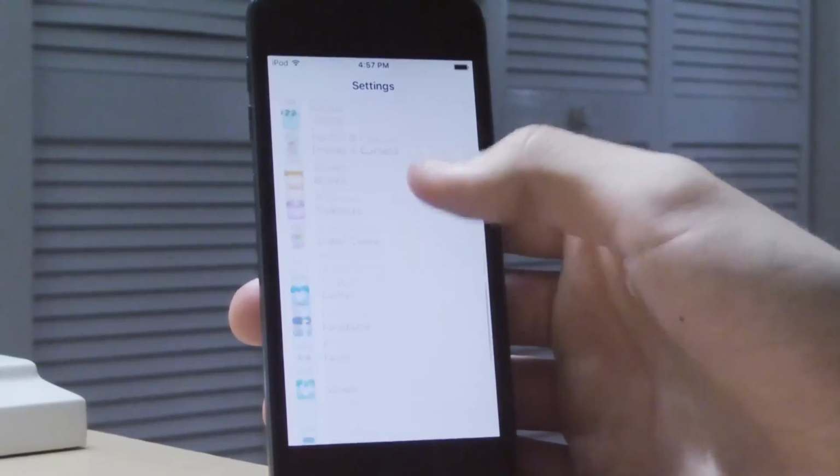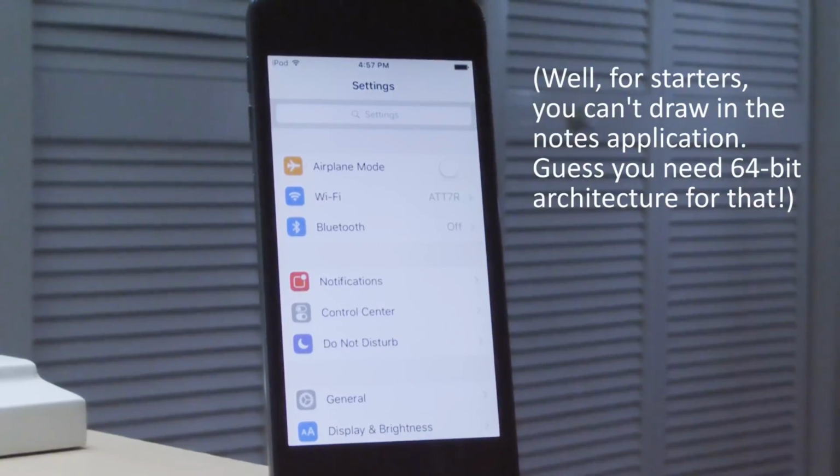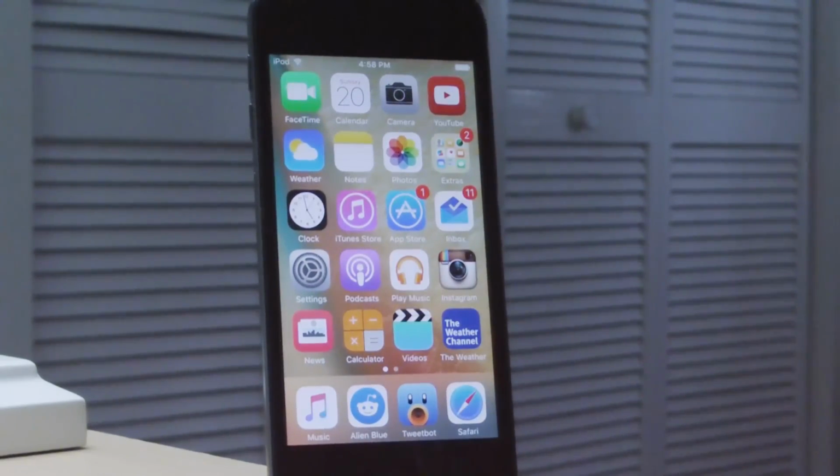So what do you get with iOS 9 on the iPod Touch 5th generation? Well, frankly, not much. You get the minor subtle things like the settings search or the shuffle all button in the music app or the revamped podcast app, but nothing major that would warrant upgrading to iOS 9.0, especially if you're jailbroken on a previous iOS firmware. I'd much rather have iOS 8.4 with a jailbreak than iOS 9.0 without one. Even if you're not jailbroken and you're still on iOS 8.4, it's not an immediate upgrade. Nothing really warrants the upgrade.